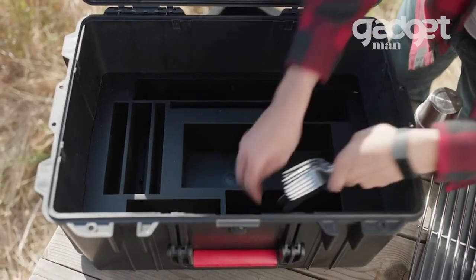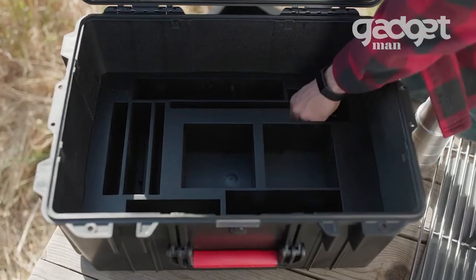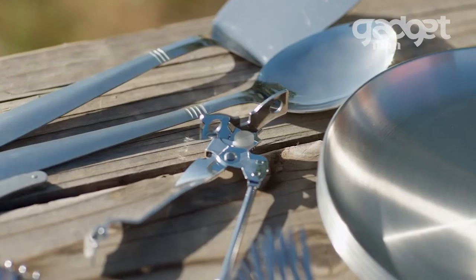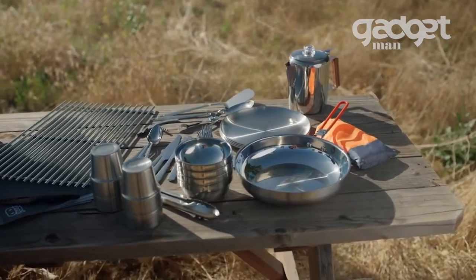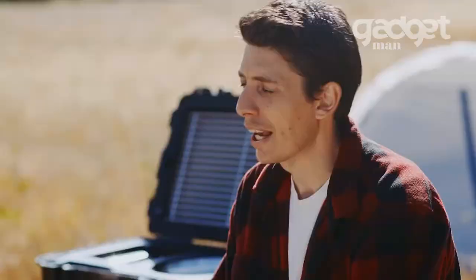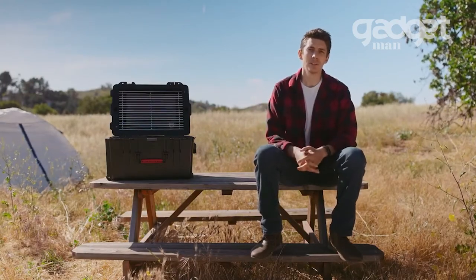We've got a whole set of utensils, 4 forks, 4 knives, 4 spoons, set of 10-inch tongs, spatula, spoon for that bowl of chili, can opener, wine opener, bottle opener, a picnic blanket, which you can use and double up as a tablecloth. And all that fits right inside something that's smaller than your camping cooler.